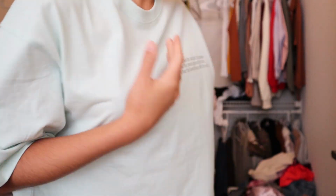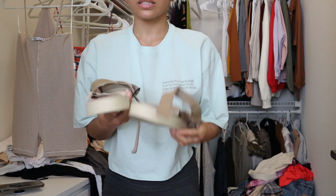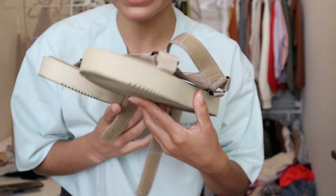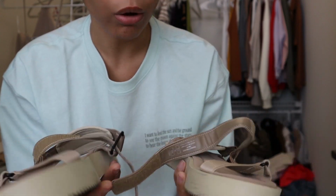How poetic. Look at these shoes though. I do want to put these up for sale or give them away because even though these are super cute, I got them from Zara. These are really trendy shoes. They look huge on camera, but these are size 36, which I believe is a size 7. I did wear them like twice, but there's nothing wrong with them.